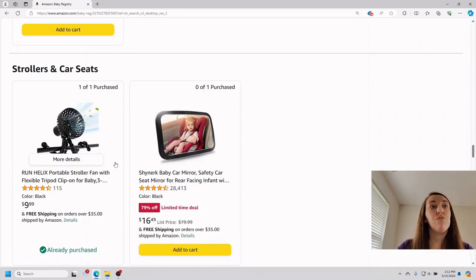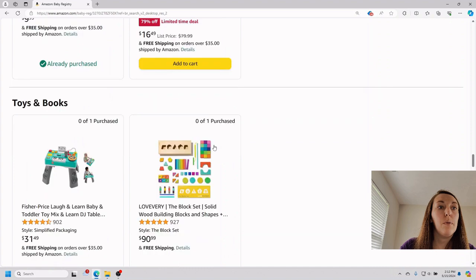Okay, love the flexible fan. It can attach to the stroller. This thing can literally be used forever, so I love that. I love that it's not a baby item, but can be used for baby. We got a car mirror. Of course, I'm a fan of those. Had those with my kids. It's good to be able to see your babies.